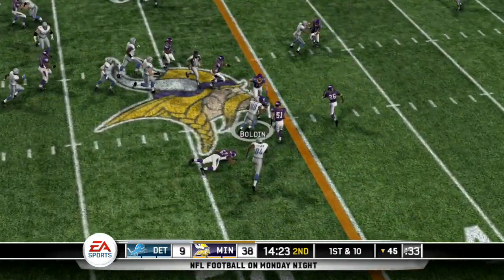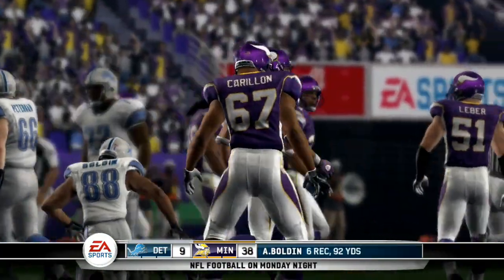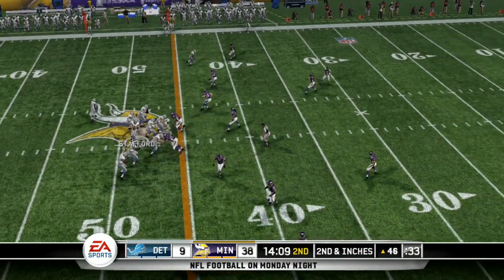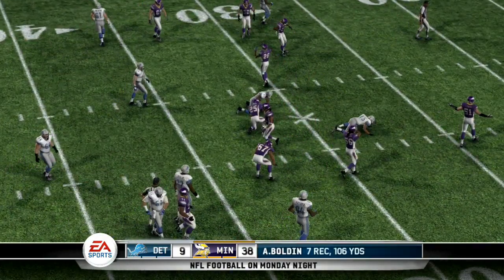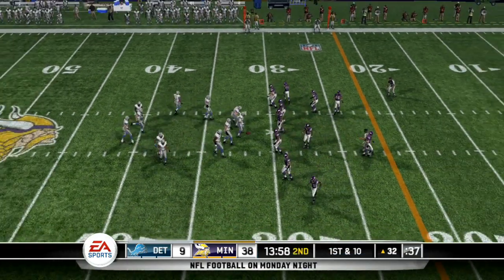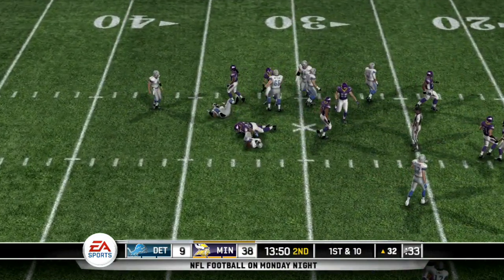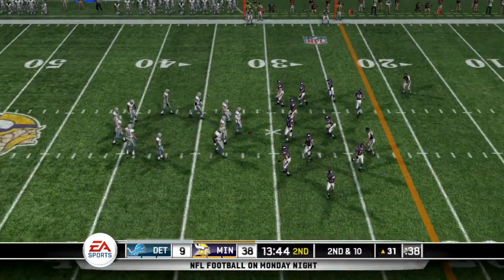Dumps it out right. Bolden has 6 catches now. 2nd down and very short coming up. Throws it out. He makes another catch. The stop was made by Johnson. Bolden has been a very effective weapon in the passing game today. That last catch puts him above 100 yards. Give to the tailback. Kevin Williams makes the tackle. They line up at the 31.